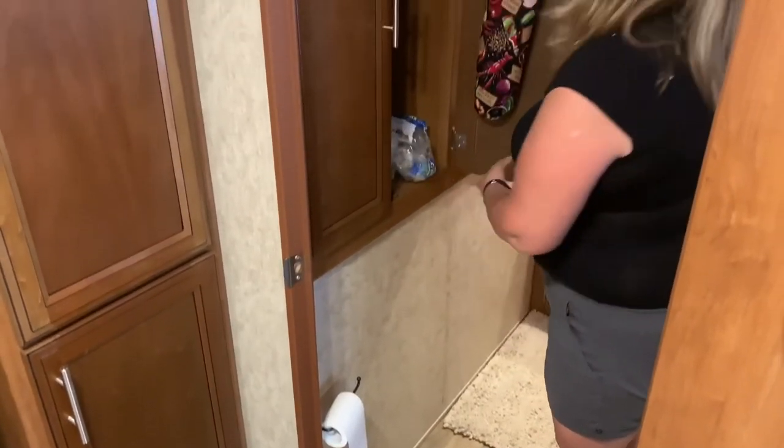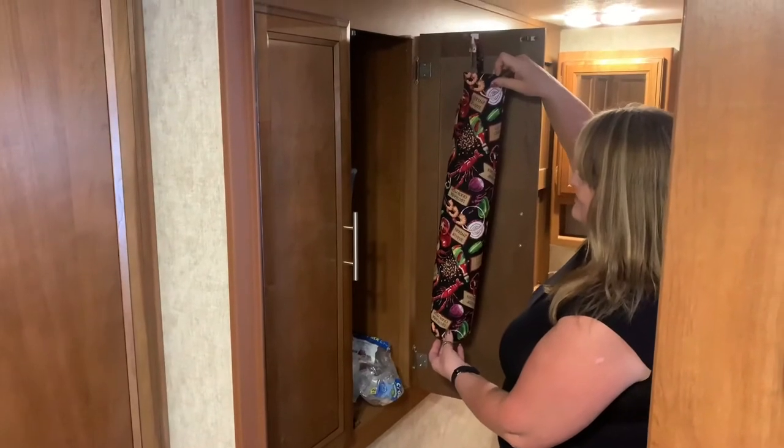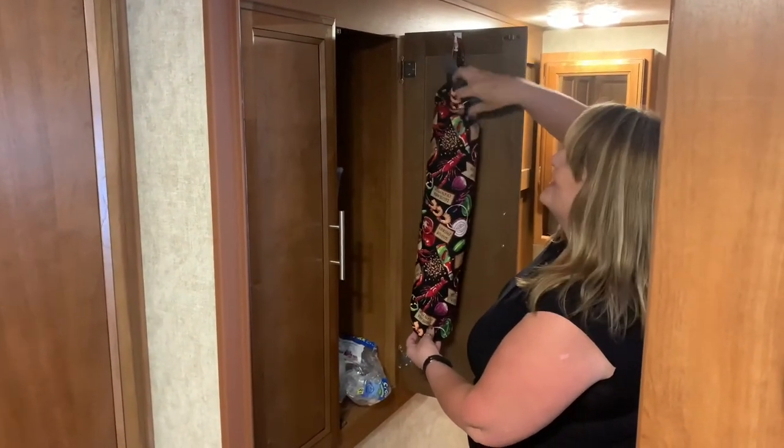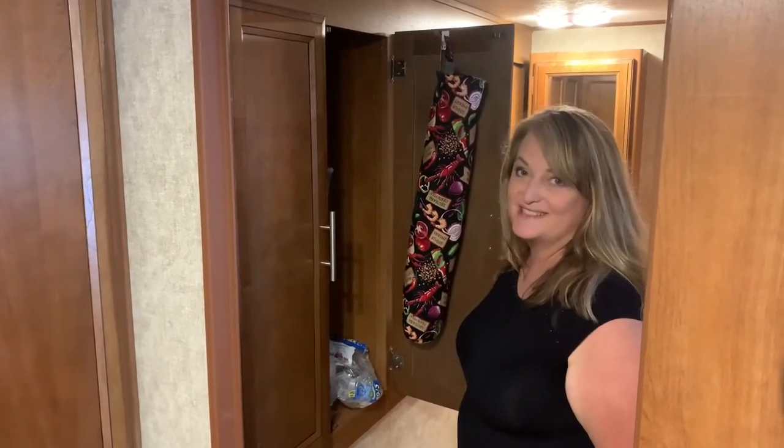Over here, we have our command hook and our bag of bags. We keep them for when we bring our dog as waste bags.